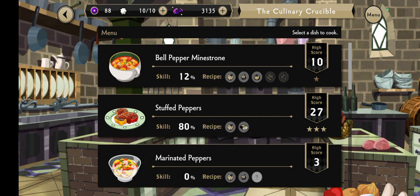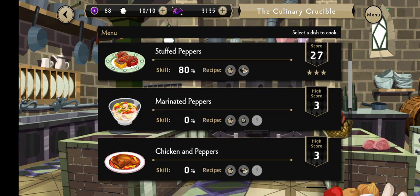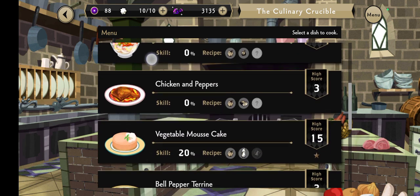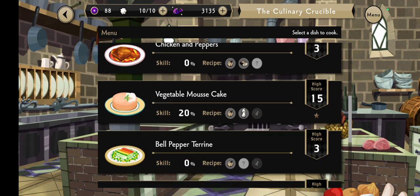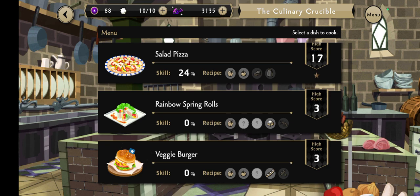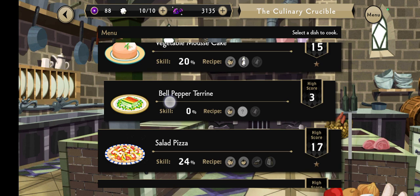Damn. Okay. We have completed a couple other ingredients since our last one, so let's run over these real quick. The bell pepper minestrone is bell peppers, onion, tomato, bacon, and bean. The stuffed peppers is just bell pepper and meat. The vegetable mousse cake is bell pepper, milk, and gelatin. And we figured out the salad pizza, which is bell pepper, tomato, cheese, and flour. That's kind of where we're set at since we're still figuring out the others.